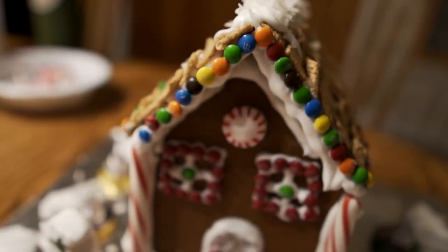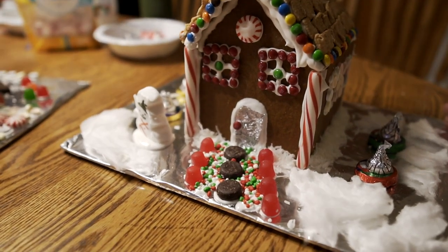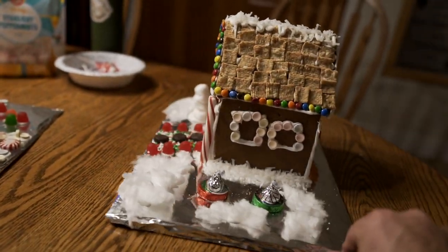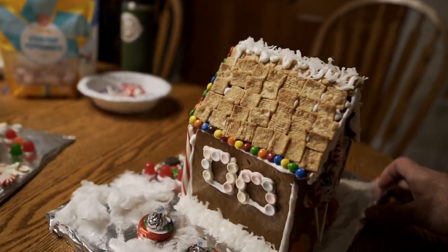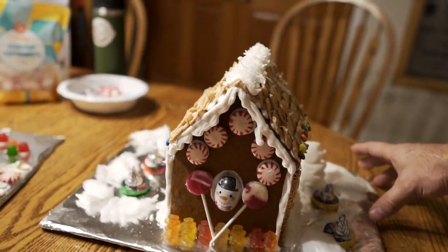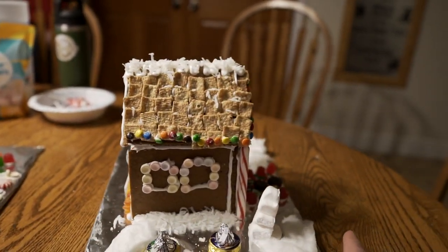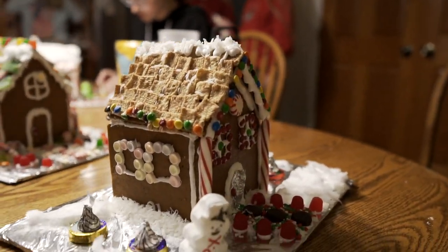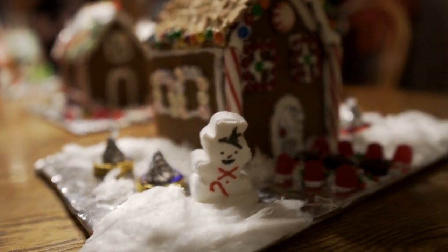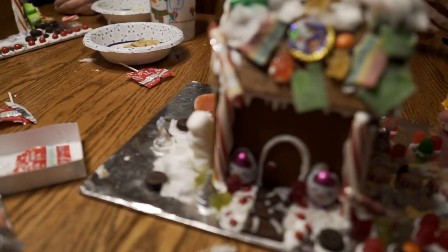Tell me about your creation. I went for cute this year. I know, how cute is that? I'm proud of my door. It's just tin foil from a candy, a kiss. And I thought it was really cute. That's my favorite. It's just meant to be cute and fun. Tell me about your cute creation. Did you go for cute?